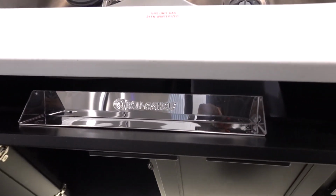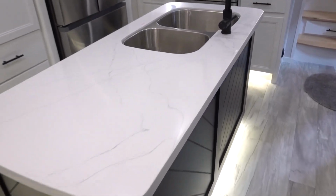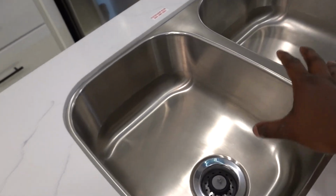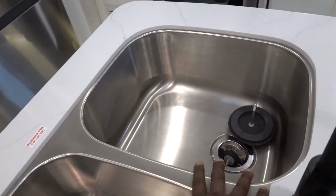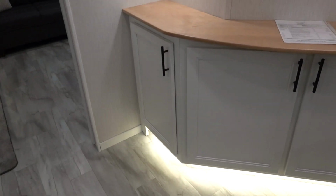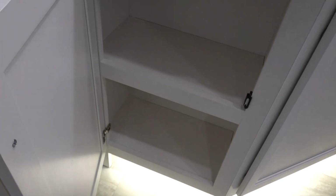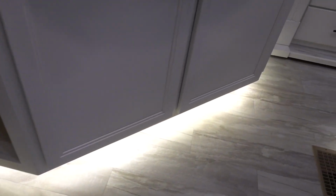And then check that out. And then check out this huge island too. Large kitchen. This is what you see at the house. And even though it has a divider, look how big this space is right there. That's awesome. I was hoping that this had a garbage disposal, but I looked under the sink and I should have known better. But look at this storage just below the television.